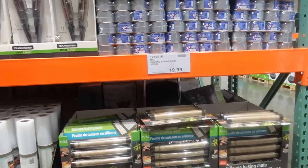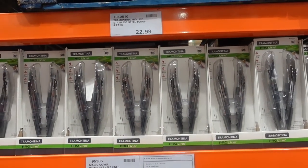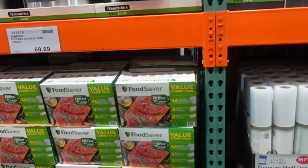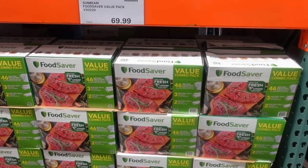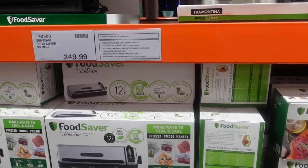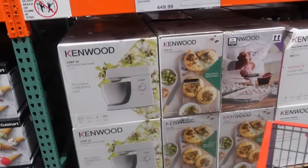Is there anything of interest down here? Stainless steel tongs, 4-pack for $22.99. That's a great price. Food Saver value pack, $69.99. And the Food Saver itself, $249.99. I still want a Kenwood mixer.